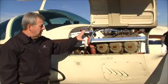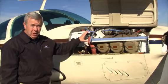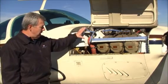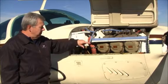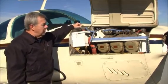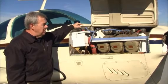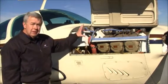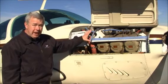This F33A, November 221 Whiskey Sierra, has been upgraded with a Continental IO550 300 horsepower engine. The engine also has the Shannon Baffles system. It has GAMI fuel injectors. It has a B&C standby alternator system. It has a Shadin fuel flow system, and it has an Insight graphic engine monitor that monitors all 6 cylinders. The engine only has 985 hours since factory reman.